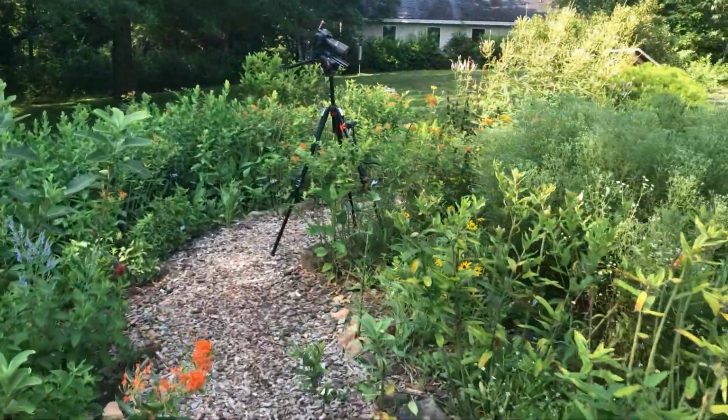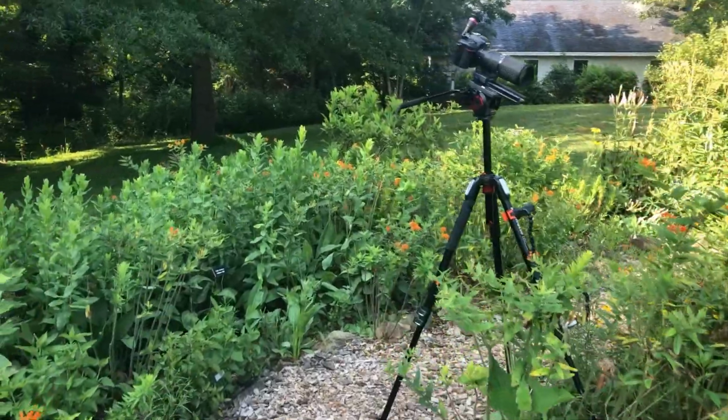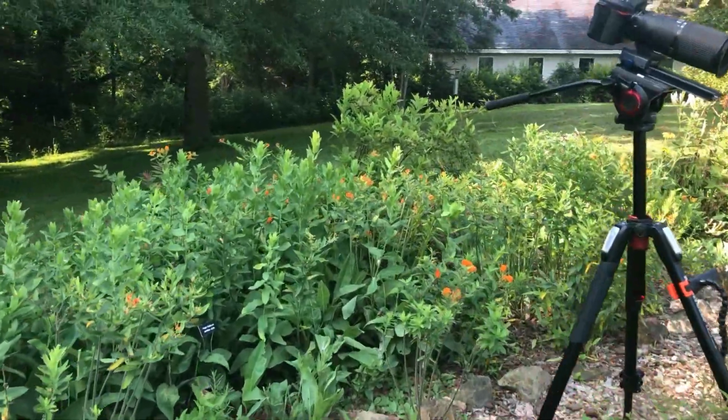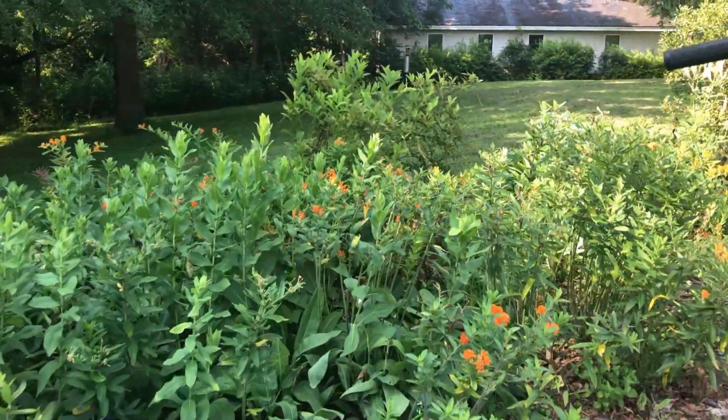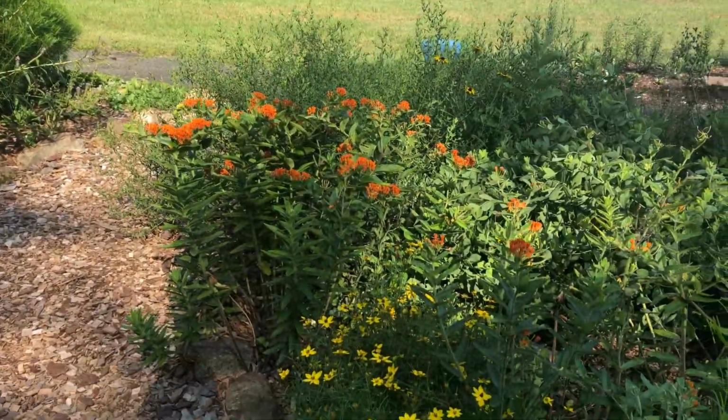So what we'll do today is I'll give you a little introduction to Ivy Creek in general, since I come here a lot and I don't really talk about the place in detail. So today I thought I would show you around just a little bit, the butterfly garden, and you'll see a few other sites while we're here. So let's begin our tour and let's take a look and see what we're up to.